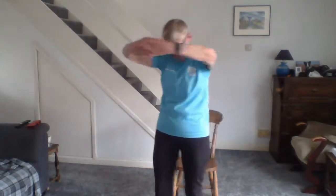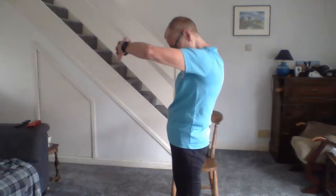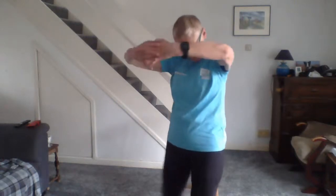Okie dokie. Standing up. Arms out, palms forward at shoulder height. And then we're going round the tree. So your arms are like that, not like that. And you keep them there. And you dip your head. So you look like this. So you're trying to get your shoulder blades as far apart as possible. And it's stretching the muscles across the top of your back, your big shoulder muscles there.